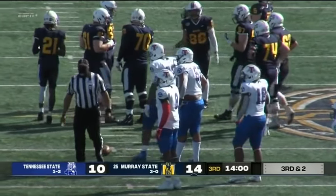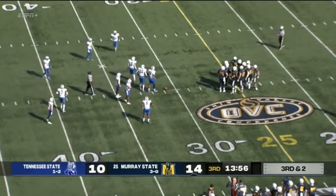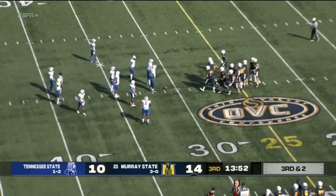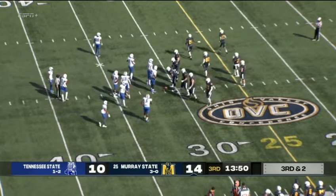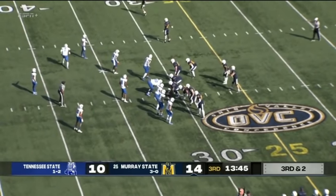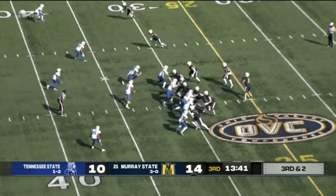But again, the Racers find themselves in a 3rd and 2. First half, 3 of 5 on third down. This one a very manageable one. And we'll see what they dial up here. As we just started the second half, 14-10, Murray State. TSU holding Murray State to a 3-and-out on their initial drive of the game. Let's see if they can do it back-to-back halves as the clock ticks early in the third quarter.